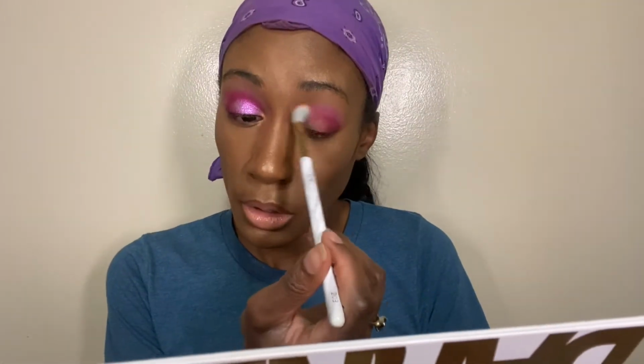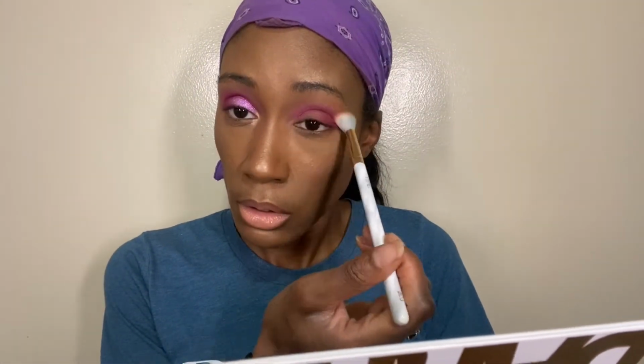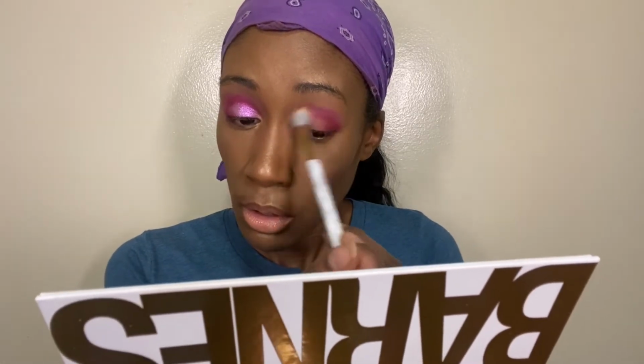So I'm going to take this and start dusting it. I just wanted to use it to kind of soften it up, if you will, a little bit. And then we're going to go in. What I did was I put the glitter glue on top. So I used the NYX glitter glue, and I put that on top. And then I put this shimmery shade on because I could tell by the way it picked up on the brush that it was going to be kind of disrespectful, and I was going to have to use some glitter glue.